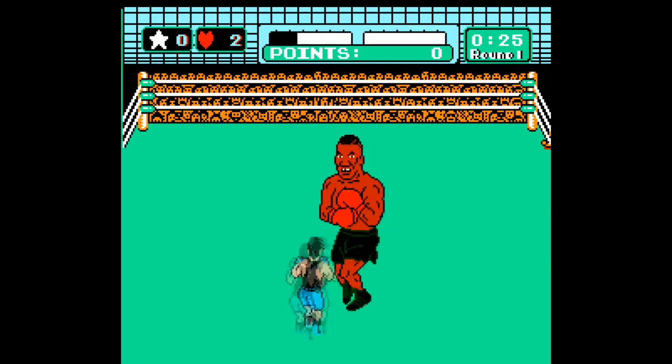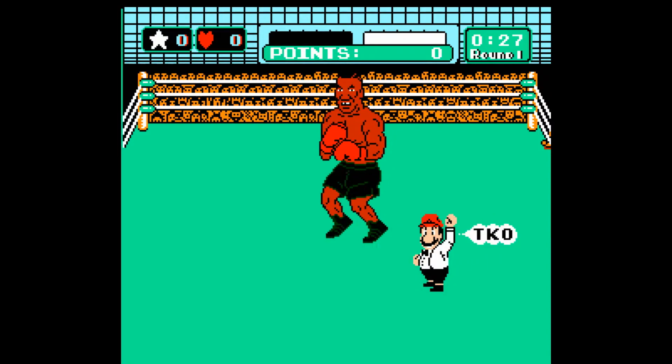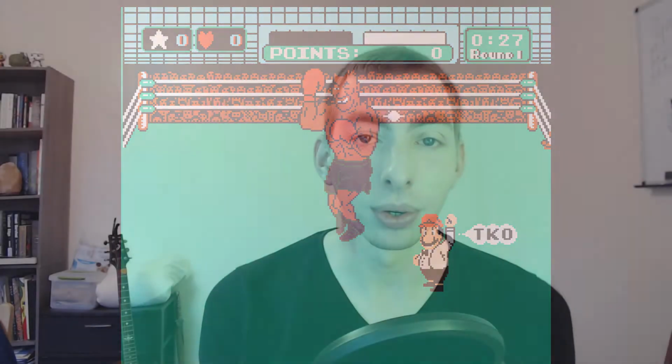So when bringing Punch-Out! to a home console on the NES, one thing they had to change was the look and graphics of the game. This was of course because the NES was not nearly as powerful or had the graphical fidelity of the arcade machines that they were running the games on before.